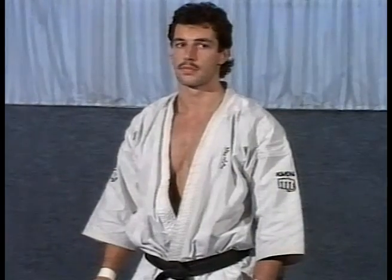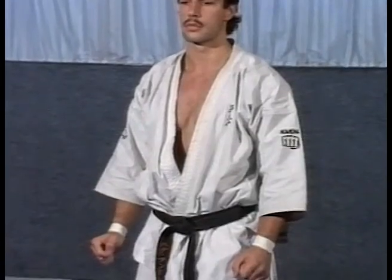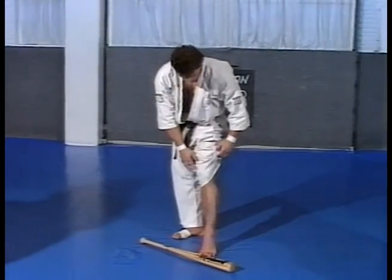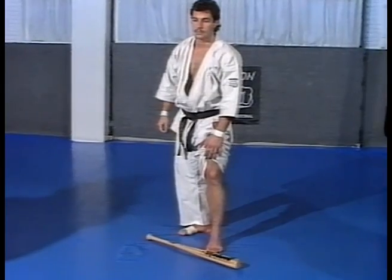There are many ways of using the baseball bat. One of them, rather extraordinary, is breaking it with your shin. Many Kyokushin fighters are able to do it. And he will now demonstrate that he can break the baseball bat without any protection on his shins.